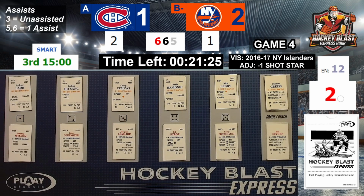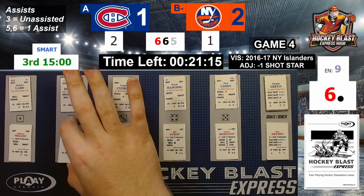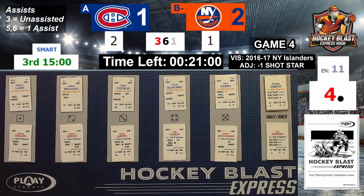Let's see who assisted Kernoyer on the play. 9, 2 assists, Robinson and Nyrop. So Yvonne Kernoyer from Larry Robinson and Chuck Lemaire. Two goals have been scored. Only 4 more to go until this segment ends automatically.